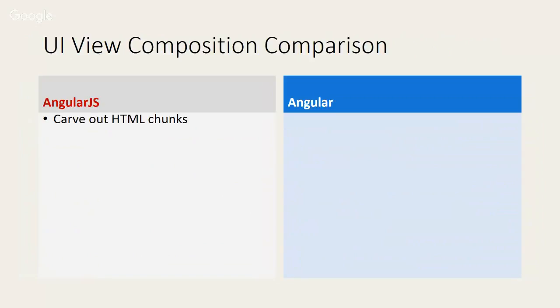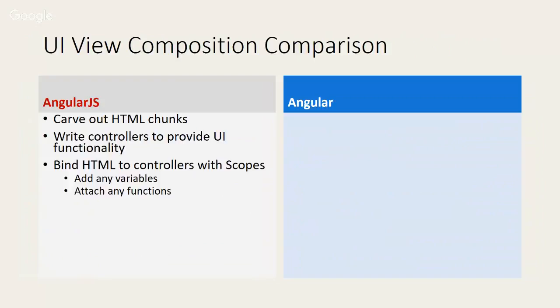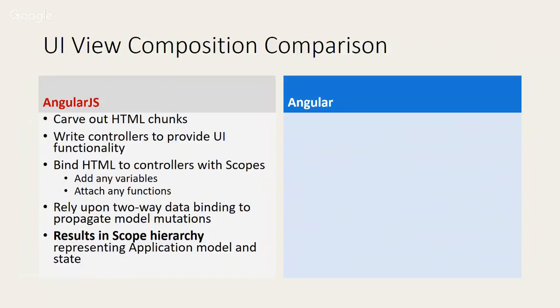So when we look at these views and how we compose them in AngularJS, we look to start with some part of our HTML, typically, where we write controllers to provide functionality, then bind those controllers with scopes, adding in the variables and functions to support that view. And then we rely on two-way data binding to propagate those model mutations throughout our app. And the result of all that is the scope hierarchy that represents that application model and its current state.